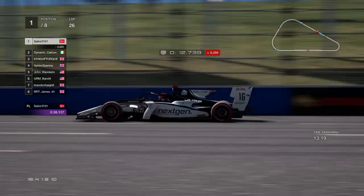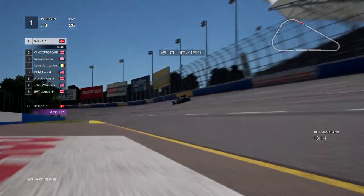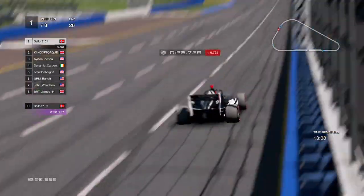Obviously it wasn't, because it's not a thing in the game, but I'm just going to assume that was the tyres touching on exit. Or pretend, or something.